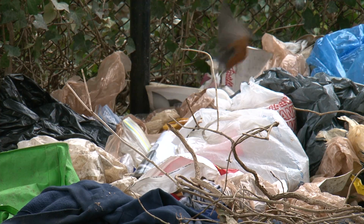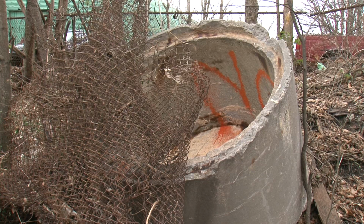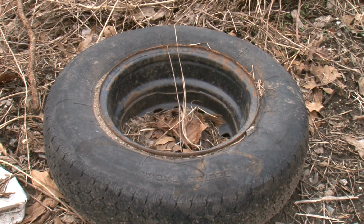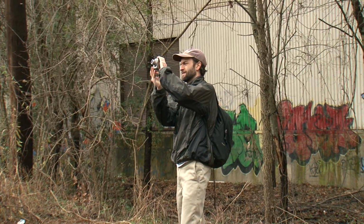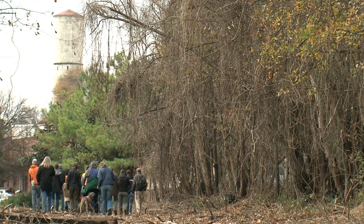But a lot of what we see is the trash that's left in the city by people that live here as well. But until we actually get out there and explore together, we don't really know what we're going to see. The good, bad, and the ugly, all of it.